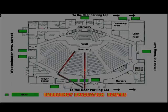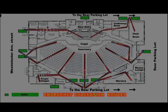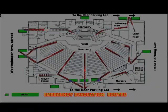As illustrated in the diagram, the emergency evacuation routes you should use are based on your location, whether you're in the sanctuary, pulpit, choir area, choir room, prayer chapel, nursery, conference room, or office. In the event of an emergency, please exit quickly and quietly at the appropriate emergency evacuation exit nearest you.